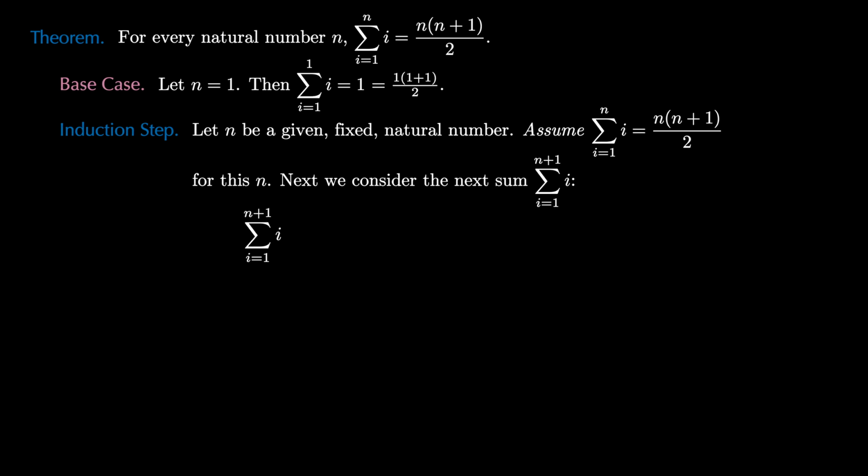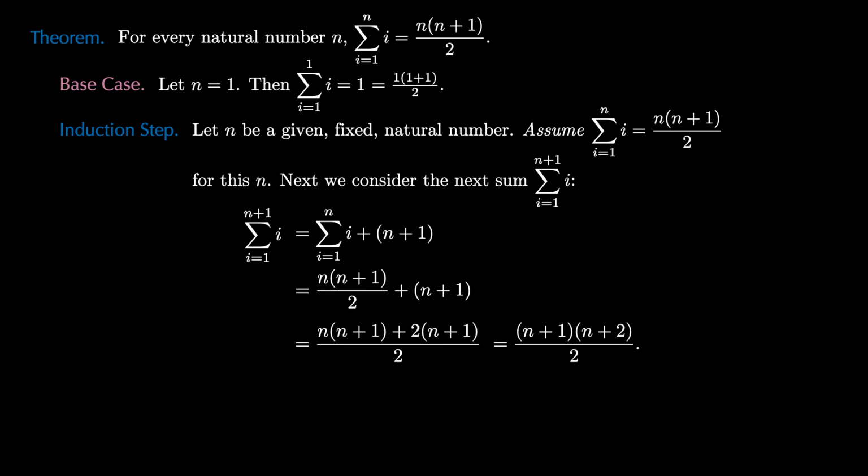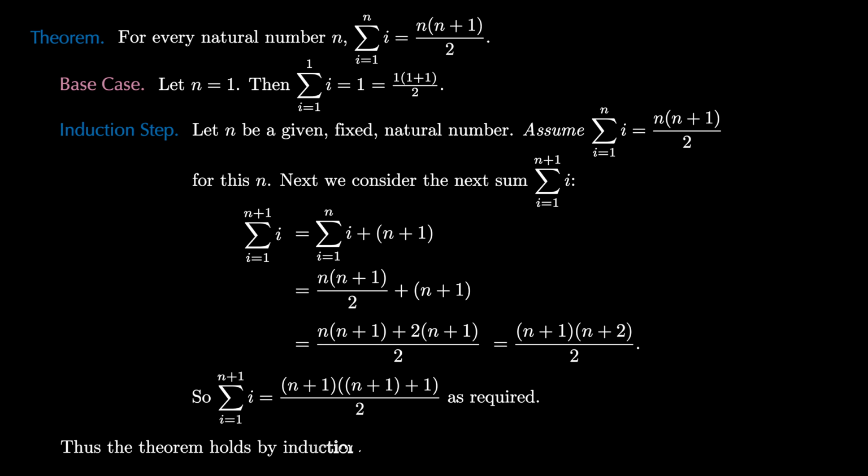We can see that the sum of the first n plus 1 integers is given by the sum of the first n integers plus the extra term n plus 1. Applying our induction assumption, we then have a single fraction addition to compute. Obtaining the common denominator, we can add the fractions and then factor out the common n plus 1, showing that the sum of the first n plus 1 integers is in fact n plus 1 times n plus 1 plus 1, all divided by 2, as required. The result then follows by induction.